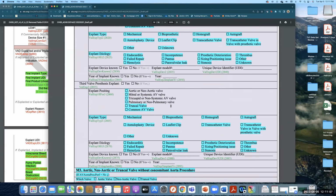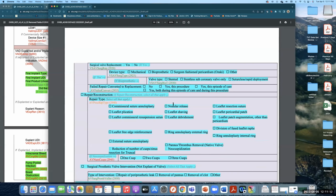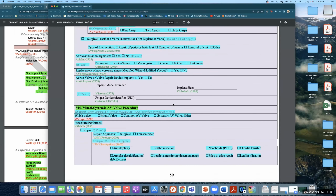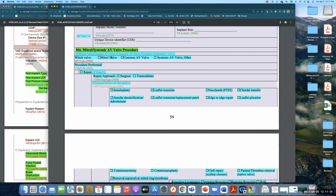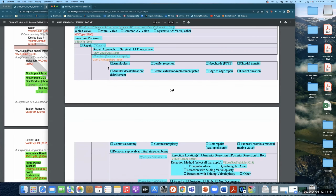We went through the explants previously, and we did the aortic valve on the last call. So up above, they coded that a procedure was performed on the mitral valve, common AV valve, or systemic AV valve. You're going to get these questions, and notice we don't ask if the patient is 18 or older here. It's already handled up in the parent. Your first question is which valve the procedure is performed in: mitral, common AV, or systemic AV valve other.